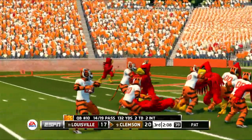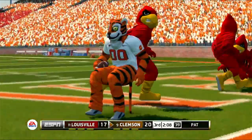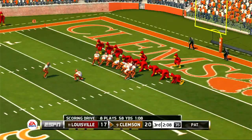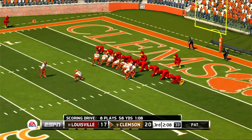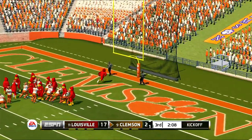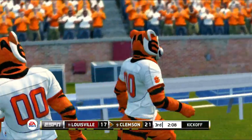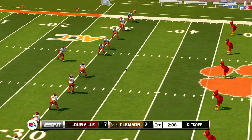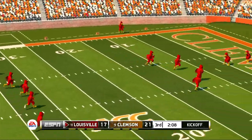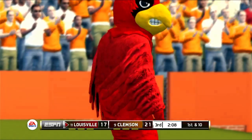A good football team has to consistently be able to capitalize when they're in the red zone. He makes the PAT. The kicker looks like he's ready to kick this one off. He really got a hold of that kick. And it goes into the end zone, down for a touchback.